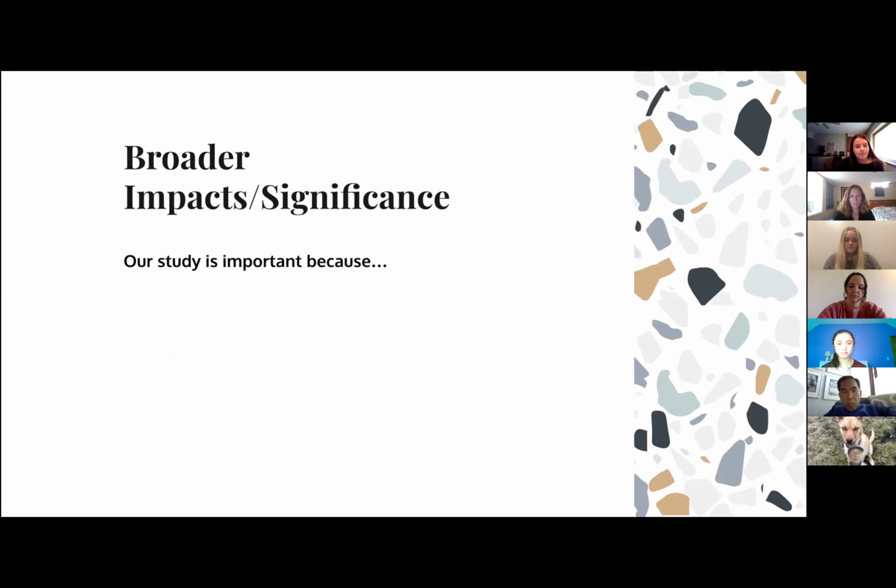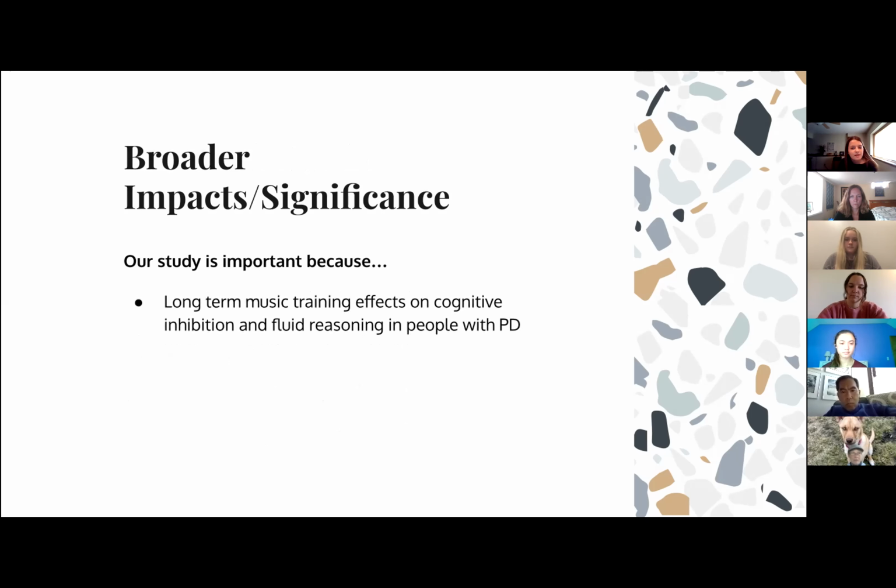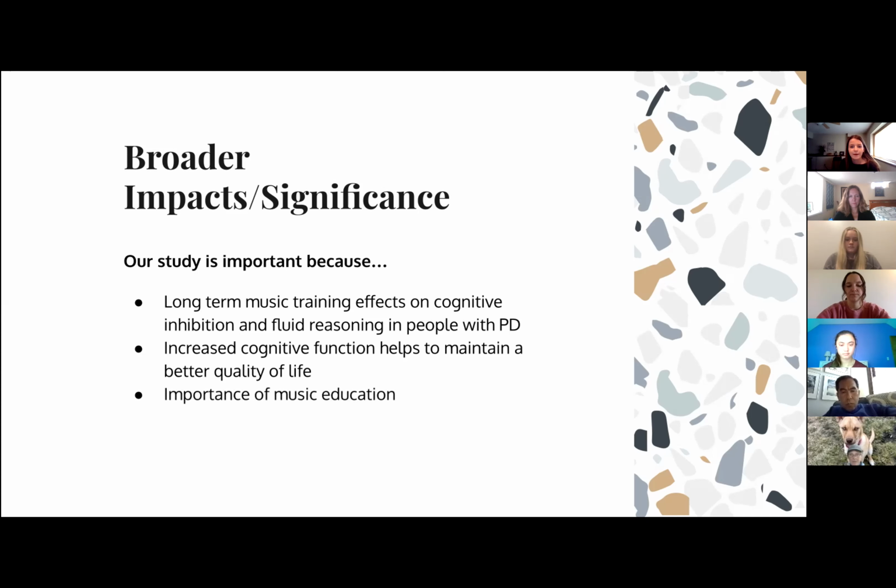So looking at the broader impacts, our study is important because it will investigate the long-term musical training effects on cognitive inhibition and fluid reasoning in people with PD, which is an area of research that hasn't been researched that much. And we hope to investigate the hypothesis that long-term music involvement can help better maintain cognitive function in musicians with Parkinson's disease. And we also hope that the results of the study will highlight the importance of musical education.